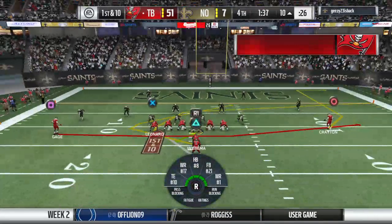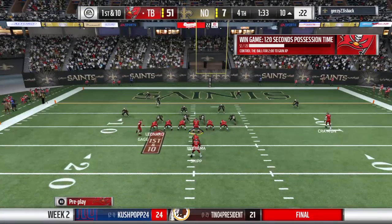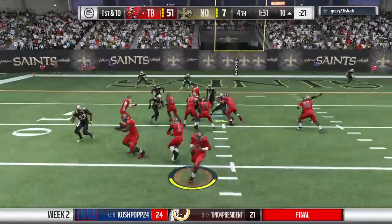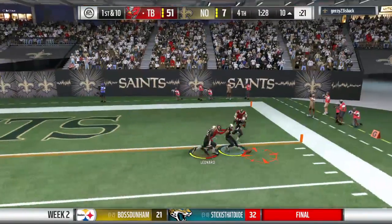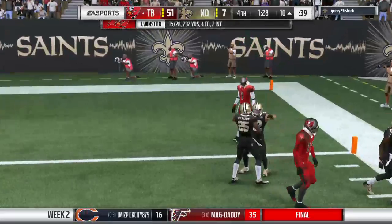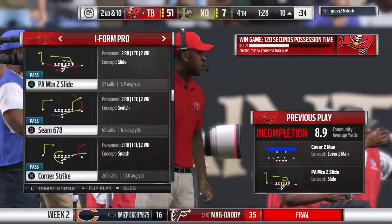Hey, alert. They're looking to throw this. Winston. And incomplete. Probably should have had that one, but with the game he's having tonight, maybe they'll let it go.